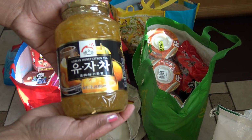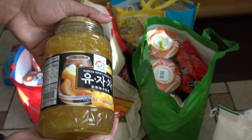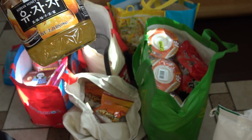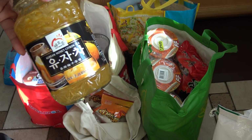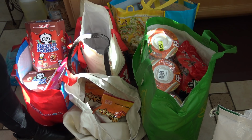My husband got addicted to this Korean honey citron jelly when he was in South Korea for a year, or actually over a year. And they were actually sampling this too, so Dorian tried it, my middle son, and he loves it, and it's really good and sweet and honey citrus tasting.